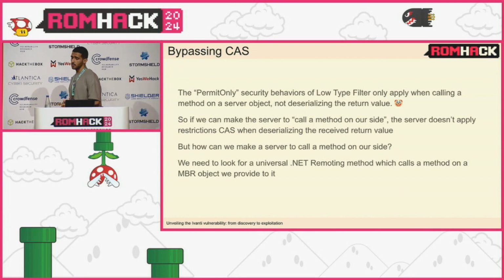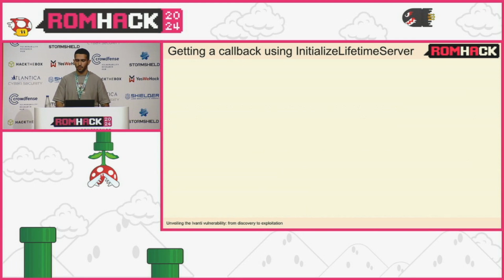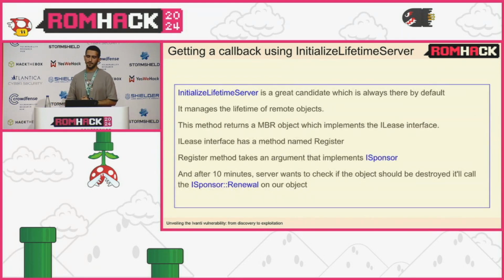But we need to look for a universal way to make any .NET remoting instance call back to us. How can we get a callback now? Well, there is a special class called InitializeLifetimeService, and it's a great candidate. Basically, this method is implemented on the server side of .NET remoting, and it manages the object's lifetime. So you can get an instance of it from the server. Once you do, it implements an interface called ILease. It doesn't matter really what it is for now, but it has a method called Register that you can call. Once you call it, it makes a call to the server because it's implemented on the server side, and it expects an argument that implements ISponsor.